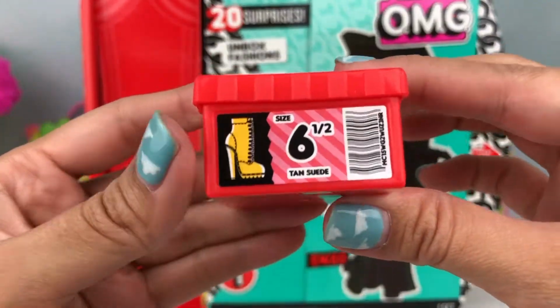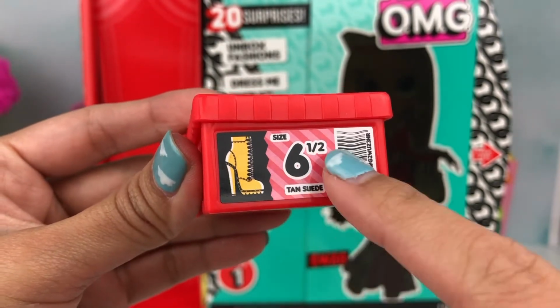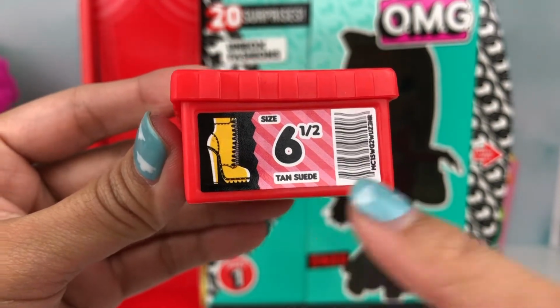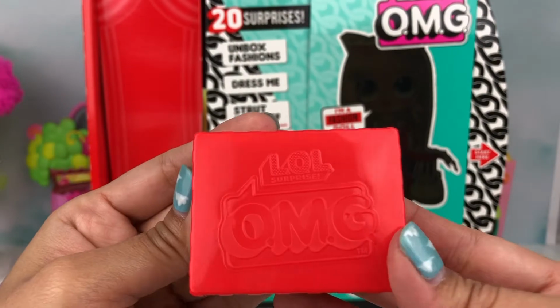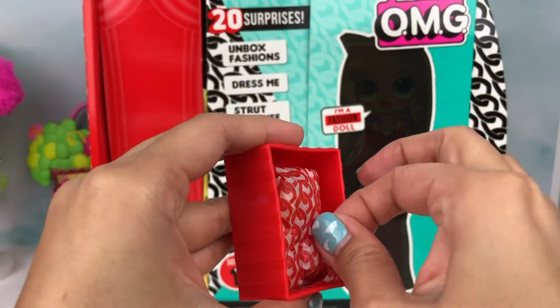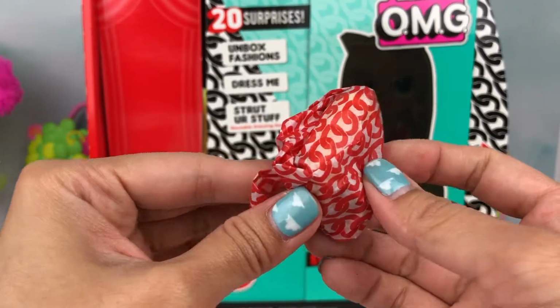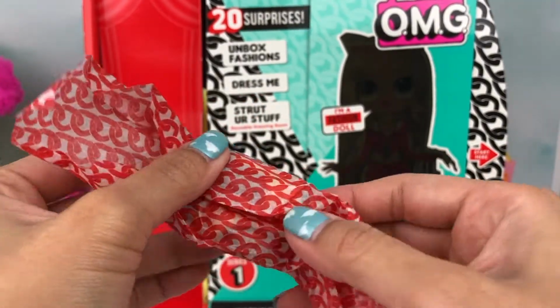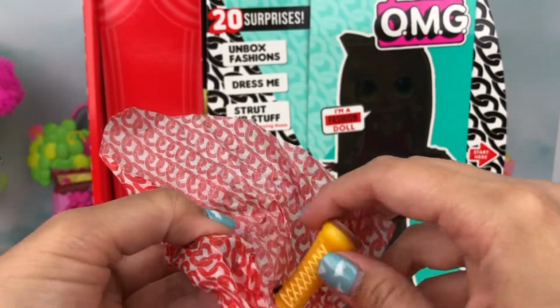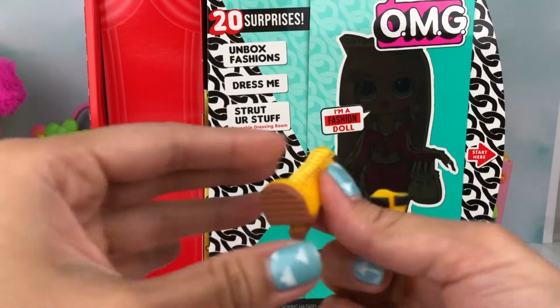Look at this. And next up is her shoes. That's 6.5 tan suede. So cool, and red box. See what's inside. Ooh. Okay. And we got her shoes. Oh my gosh, it looks so awesome.